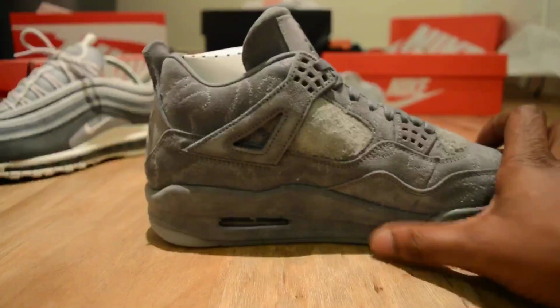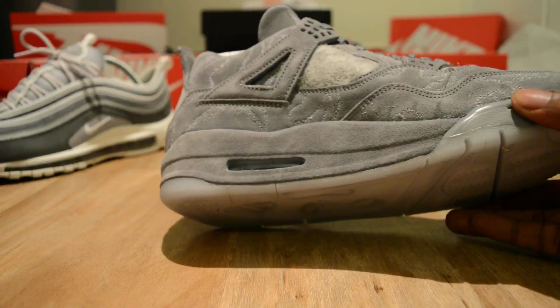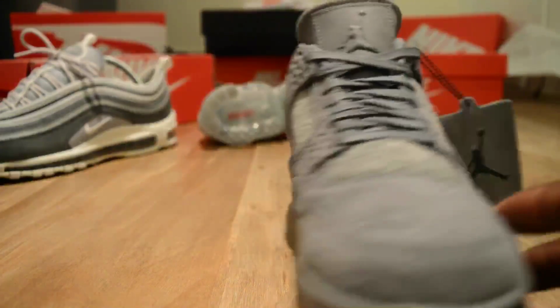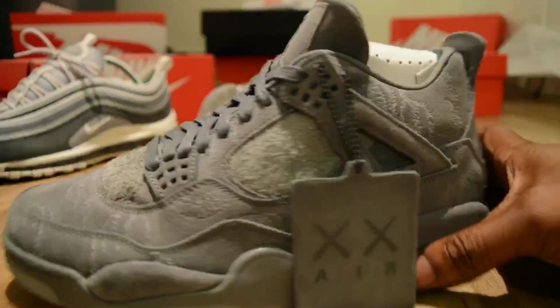Look at the midsole. The midsole is suede. Come on. No, it had to be. It had to be. Had to be in number 2. Again, very hard to get hold of.